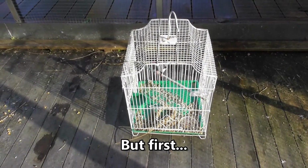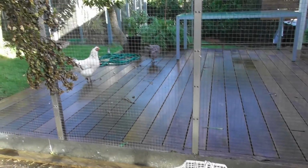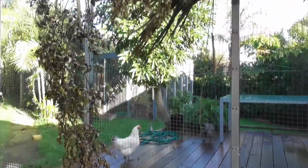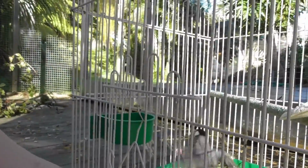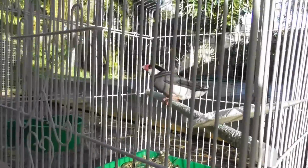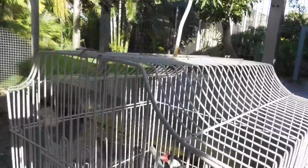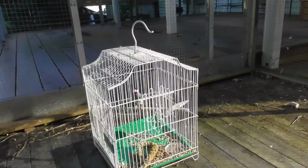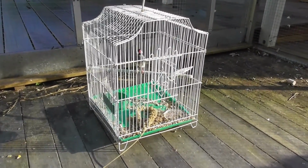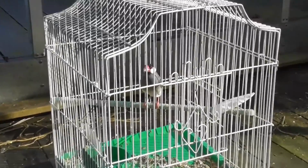So another few days have passed and I've got little Jack Sparrow here out in Straws' aviary. So it's going to be a nice sunny day. I'm just going to let him out in here and see if he's flapping around a lot more active than he was, so maybe he's able to fly. He certainly flies right in the cage. Come on mate, let's go.